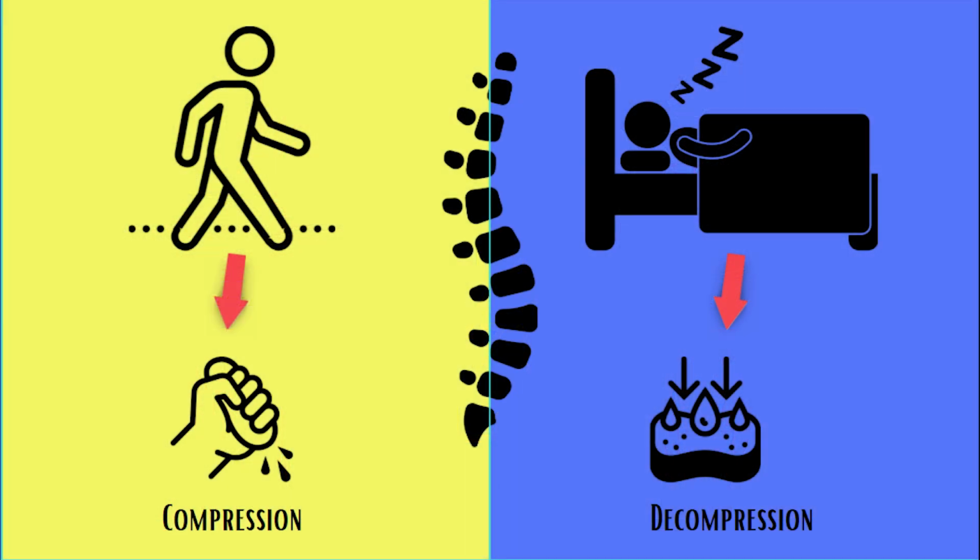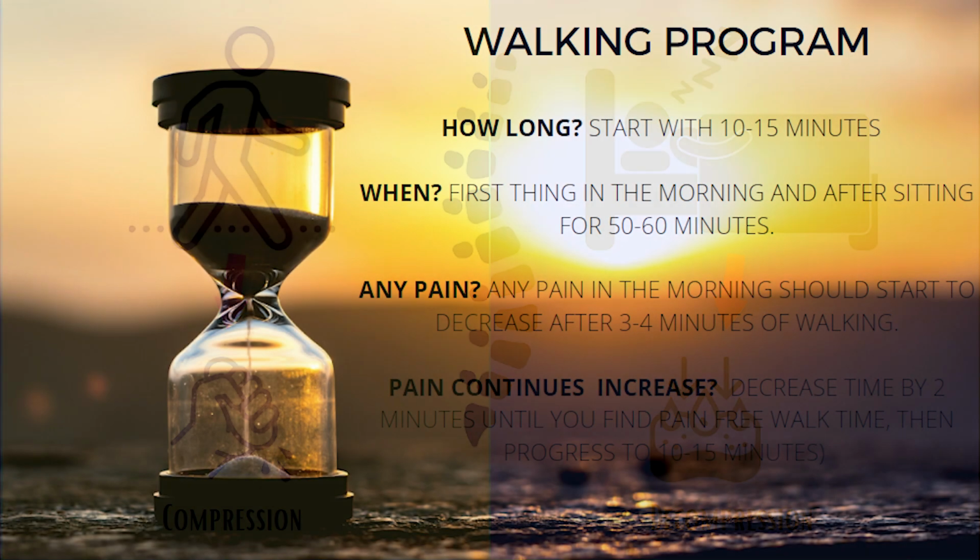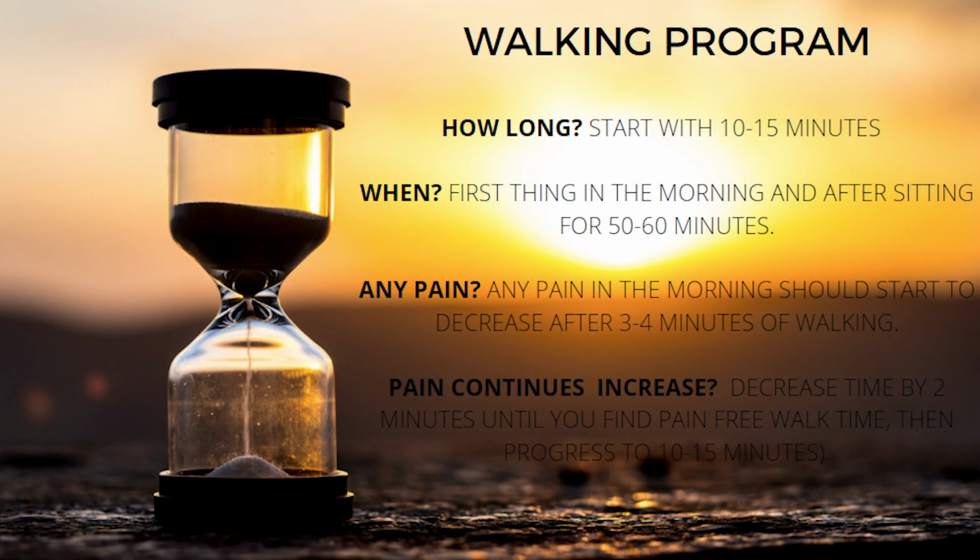It is the weight-bearing and unweight-bearing cycles during walking that compress and decompress your joints, gently massaging them and allowing nutritious joint fluid to be released and absorbed. Overnight, the discs are decompressed and pull in excessive fluid that causes swelling, which limits comfortable spine movement in the morning. This is why I recommend walking first thing in the morning for my patients with discogenic low back pain that is worse in the morning. Walking for 10 to 15 minutes will help reduce that excess fluid.